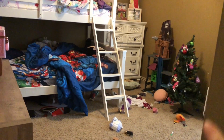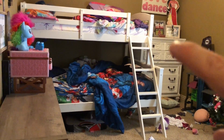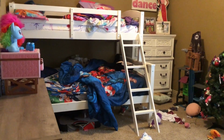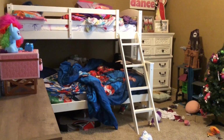But yeah, this is a mess. Fisher has knocked over the kids' little Christmas tree. All the ornaments are all over the floor, and it is a mess. Toys everywhere. Junk. And yes, their little dresser is missing a knob, so just ignore that. The knob is in that top drawer, but I don't know how to put it back on. So anyway, last room, and we're done.